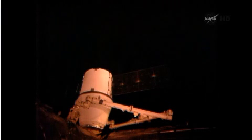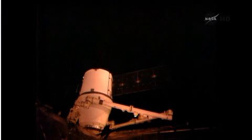You can see here the gap between the station and the Dragon capsule incrementally closing as the capsule moves into that initial alignment position. Once it's there, the team here on the ground will do some verifications and make sure everything is still aligned correctly and ready to go before they push ahead.